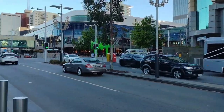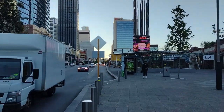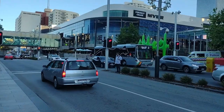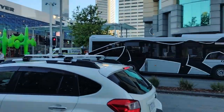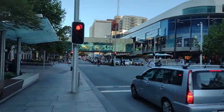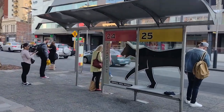And now this is Wellington Street, one of the main roads in Perth. We're back at the pedestrian dedicated traffic light where I started the video. You can see there's a lot of buses here. You have like 60, 55, 42, 41, 950, all of those stopping here. Then you got all the other ones in the bus port as well.